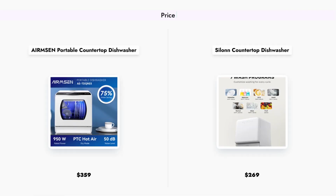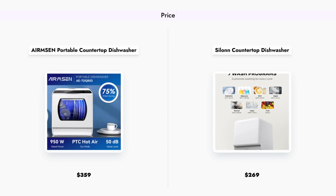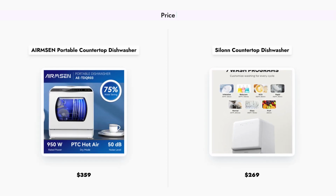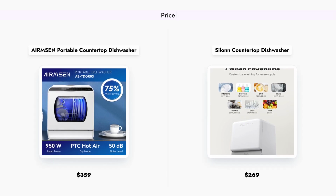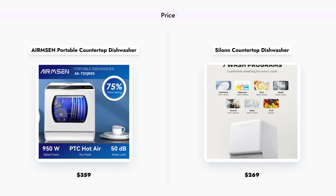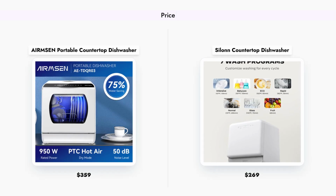When it comes to price, the Airmsen portable countertop dishwasher is priced at $359, making it a more expensive option compared to the Silonn countertop dishwasher, which retails for $269. This price difference may influence your decision, especially if you're looking for a budget-friendly option.